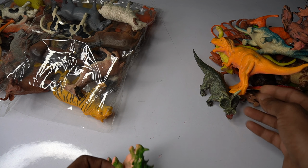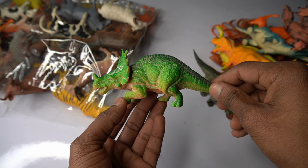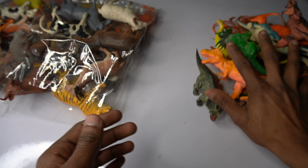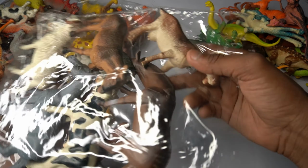So next, guys, wow, very nice look, guys. Beautiful figure. The dinosaur design is really beautiful. Wow, guys, very nice figure. So next figure, guys. Wow, farm animal, six species farm animal.